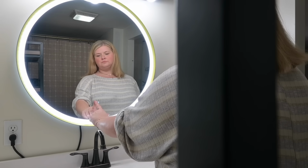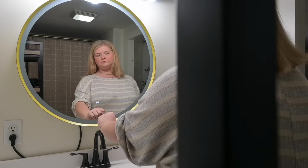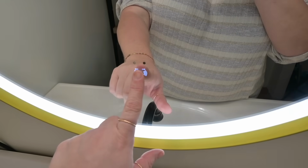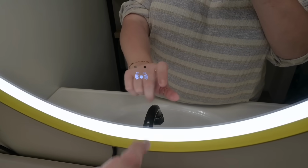Cool thing about this mirror is that it's motion activated. How cool is that? It also has a touch switch, and all you do is touch the switch to quickly control the LED light on or off. It also adjusts the light color and the light intensity.